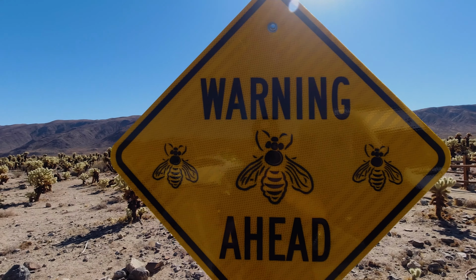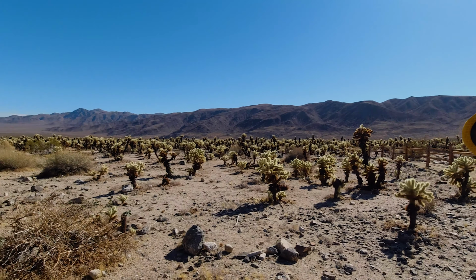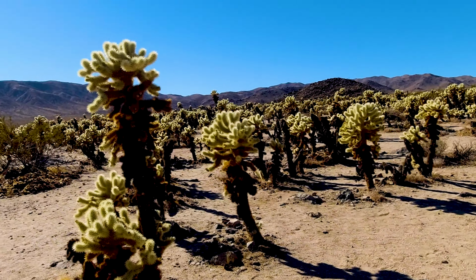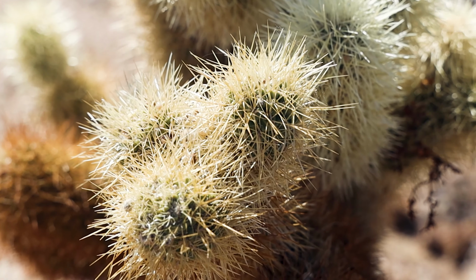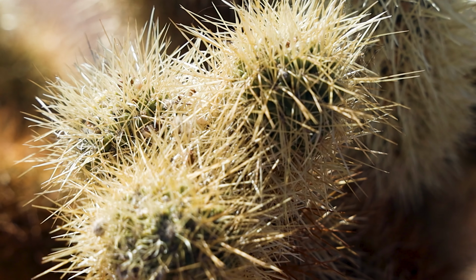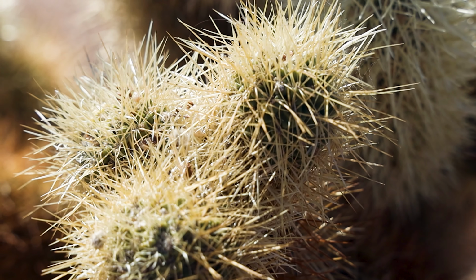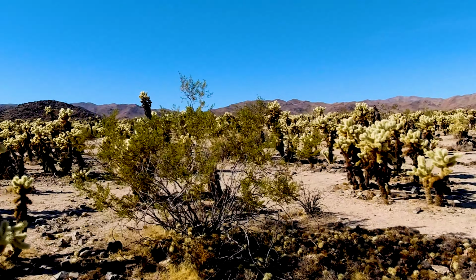Now we're at the Cholla Cactus Gardens. Probably the coolest thing I've seen so far inside of Joshua Tree National Park, other than the Joshua trees themselves. But supposedly these things are very bad for you. They have a little bit of poison or something that can cause irritation if you get poked by them, so they highly recommend you stay away from them.